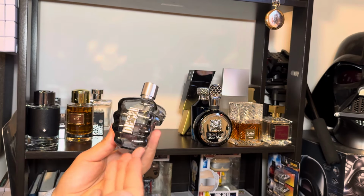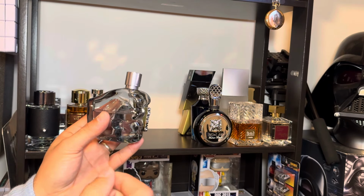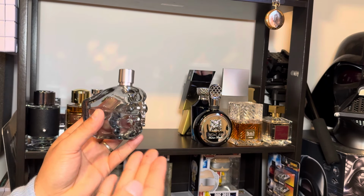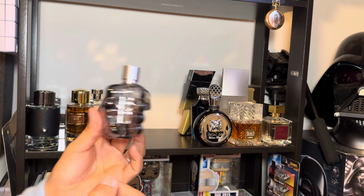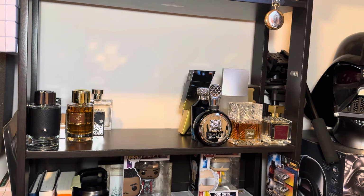It's just it reminds me of when you get out of the shower, like one of those Old Spice shampoos. So it doesn't smell bad. It's just super generic, and I don't see why you would buy this. If I were to buy this, for I think it's like $60, you could go ahead and buy this guy right here.